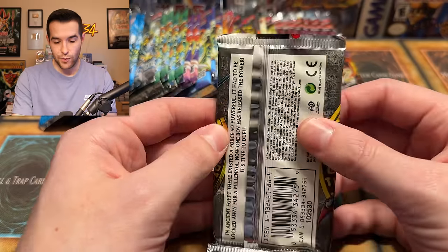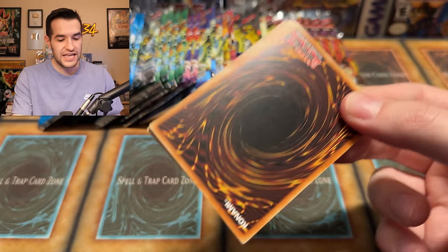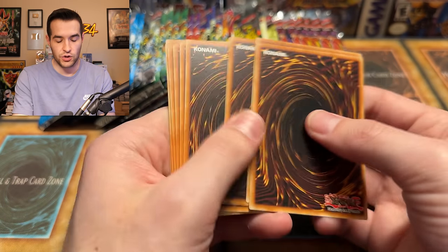All right, red label. That means this is an EN pack. EN IOC. So this came in the Force of the Breaker Special Edition, which is pretty cool. Pretty unique for these. I guess it's three. I'm going to do three.